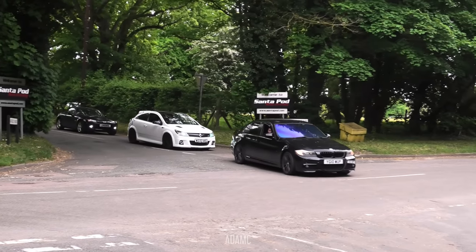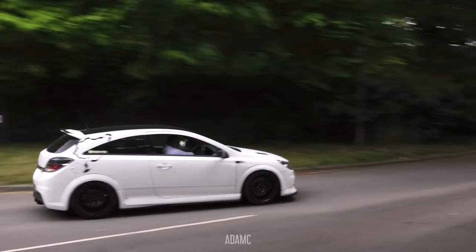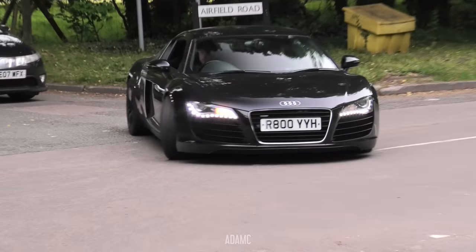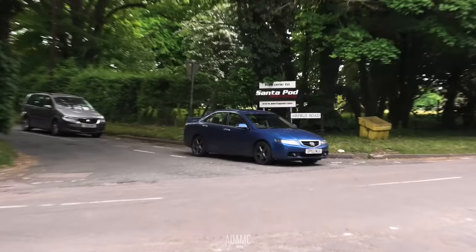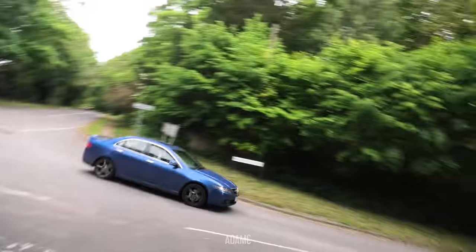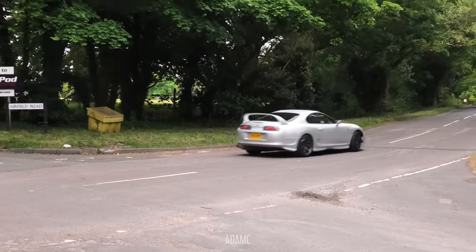There will be some non-Japanese cars from the public car park as well. Including an R8, yeah! And look, a Mighty Accord making his appearance. Hello, Subaru! Supra!